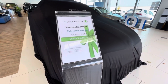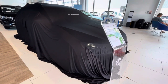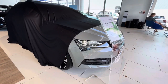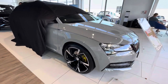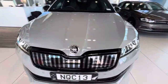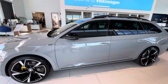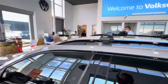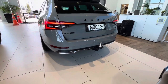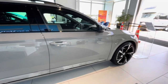This is your next Skoda to join your family, the Skoda Superb IV, which is the new hybrid one. And of course it's been custom made by me. It's the only one in the country that looks this colour and is dressed up like it is. I've put 20-inch wheels on it, roof racks on the top, and a detachable tow bar in the rear. I tinted the front windows, and that's really all I needed to do. It's been a stunning car.